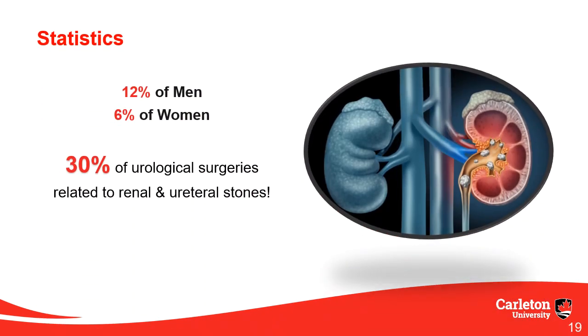Finally, let's look at some statistics. The incidence of kidney stones is rising. About 12% of men and 6% of women will have a kidney stone at some point in their life. It is estimated that 30% of the surgical workload in urology is related to the treatment of renal and urethral stones. PCNL has a well-defined role in these treatments, and with the help of robotic technology, it will be accessible to more people around the world.